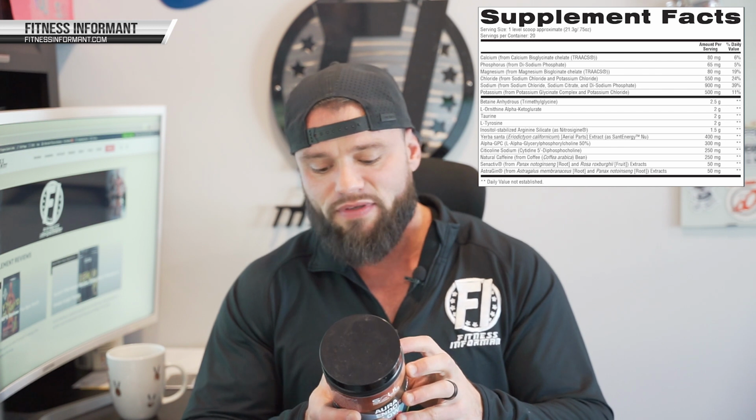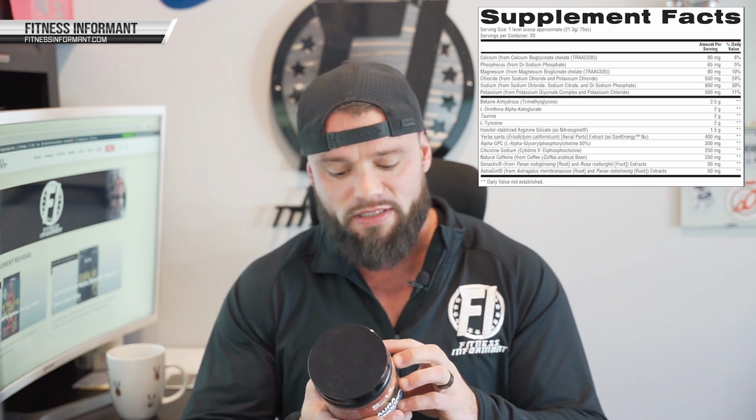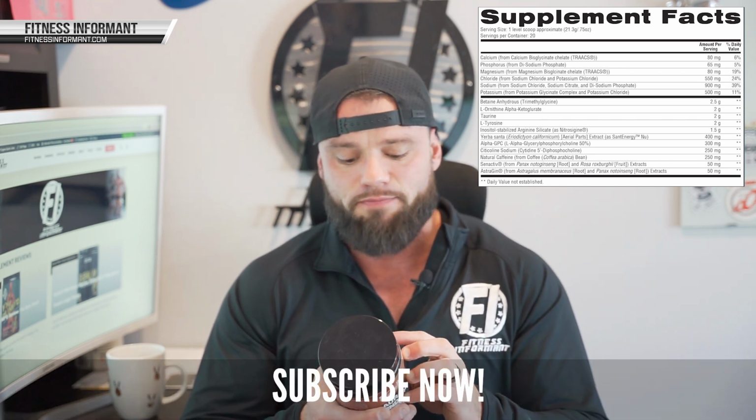So you have a total of 900 milligrams of sodium in this formula, and that right there is just shy of a gram. I actually personally like to put a gram or two of pink salt in my pre-workout to help with hydration and help with pumps, but Soul Performance already has it in here, which is going to help with overall performance. The first ingredient here at 2.5 grams is betaine anhydrous.